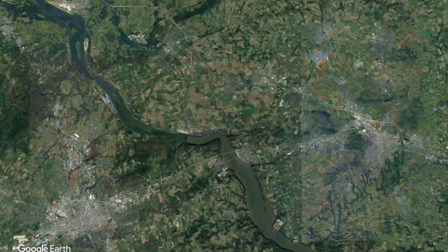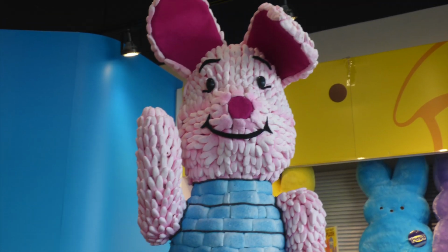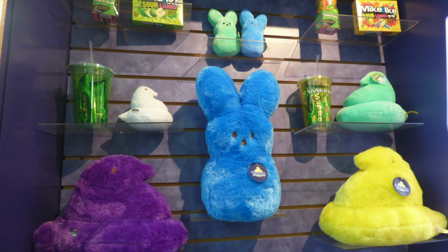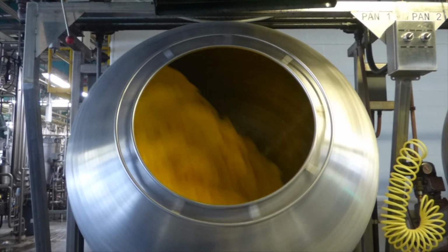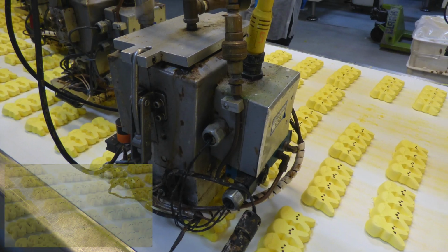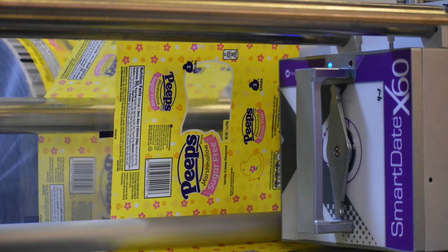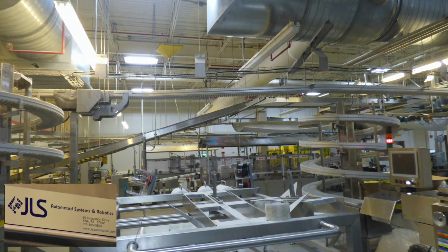We traveled to Just Born Quality Confections in Bethlehem, Pennsylvania to find out more about JLS machines. Peeps are an amazing holiday product consumed by millions. But did you know that Peeps were made using JLS machines? Let's take a look behind the scenes. JLS robotic machines help speed up the processes of making Peeps, and even with a higher efficiency.